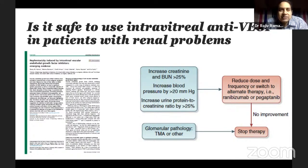And they said that it's not a contraindication, but if a person is on anti-VEGF injections, and during follow-up you see an increase in creatinine and BUN of more than 25%, an increase in blood pressure, and the urine protein creatinine ratio is also increasing, these are the cases where they say you can reduce the dose, but we do know that we don't reduce, but they suggested switching to a safer alternative. And in this article, they spoke of ranibizumab or pegaptanib. So ranibizumab is the safer one, which they suggest. This is from the Nephrology Society.